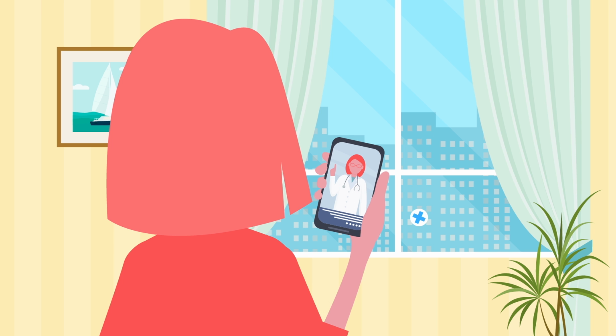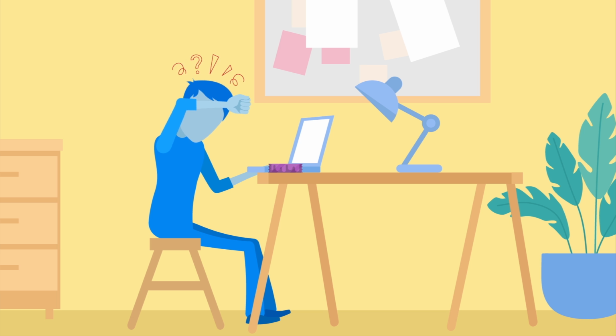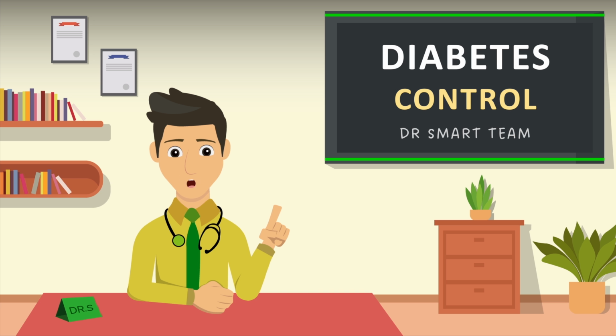If you are having issues with low glucose levels, then contact your doctor to see if any adjustments in your medicines are needed. Always keep a sugary snack with you for such episodes and avoid having long gaps between meals. Additionally, it is also important to look out for long-term complications of diabetes.